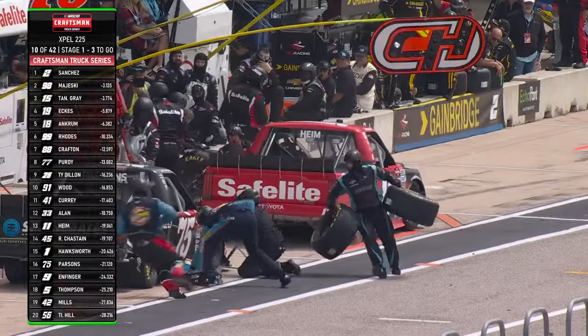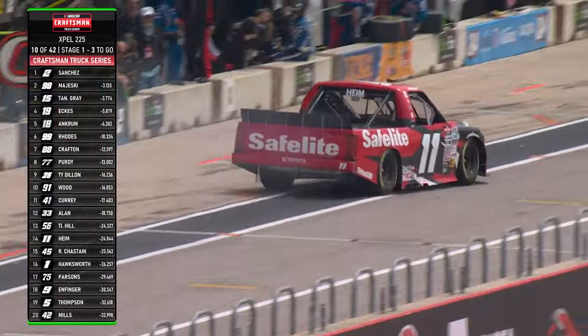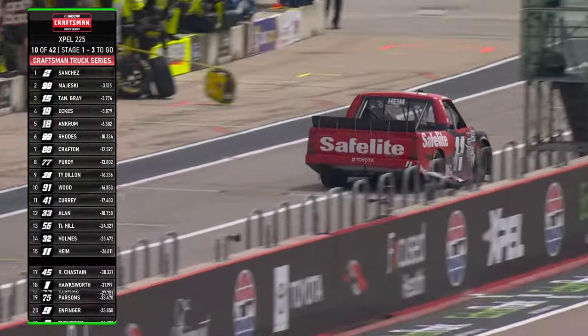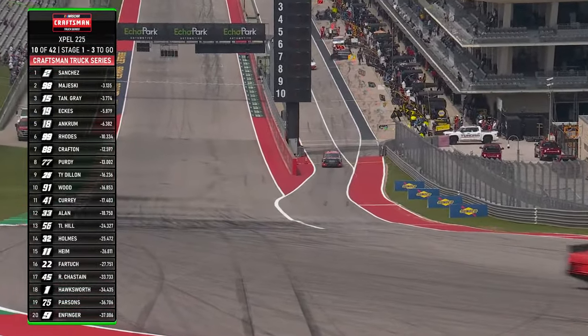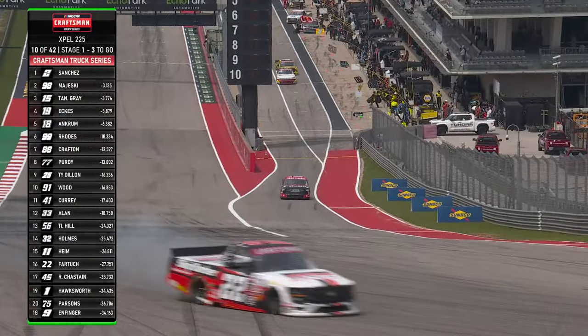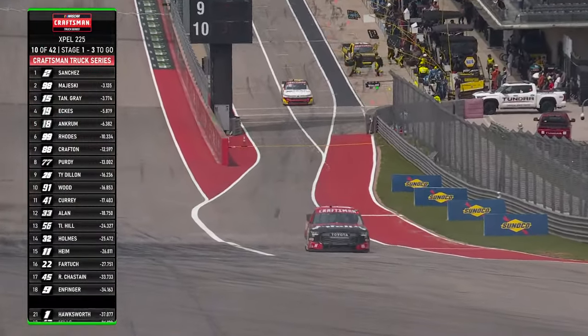There's also a planned stop for Ross Chastain. He wanted more grip in that truck. It was for tires and fuel. And for Ty Majeski, it is a brand new road course truck this weekend for the operation. Making it look good out there for Ty Majeski as well.